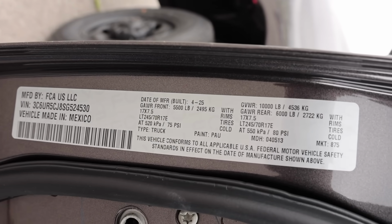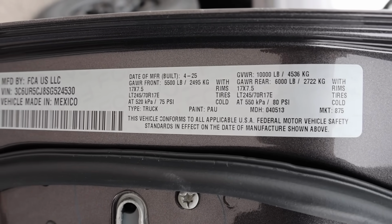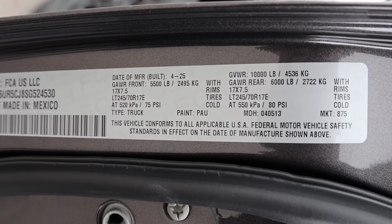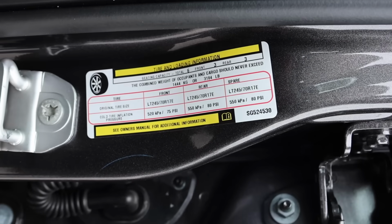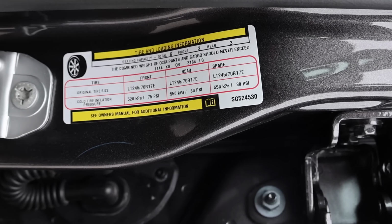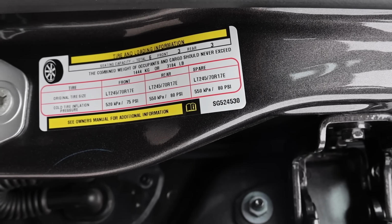Gross axle weight rating out front is going to be 5,500 pounds. The rear is going to be 6,000 pounds. 10,000 pound gross vehicle weight rating and 17 by 7.5 wide wheels. And then all-in payload is pretty decent at 3,184 pounds. You guys see the tire pressure? It's going to be 75 in the front, 80 in the rear.